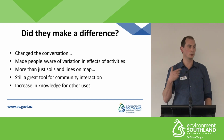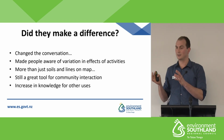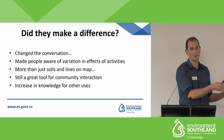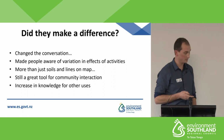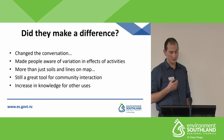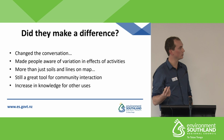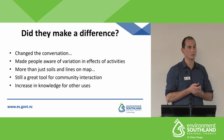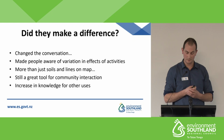And I think that leads people to automatically think about land use suitability. So if they understand that a dairy farm in one area has an outcome here and it's different over there, or it's worse over there, then maybe they will think differently about developing that, or that it should be developed in a different area. I think it made people aware that it's more than just soils and lines on a map. That connected people with what's happening in their aquifers and also with their downstream ecosystems, getting people to take a more systems look at their environment and their farm or their land use within that.